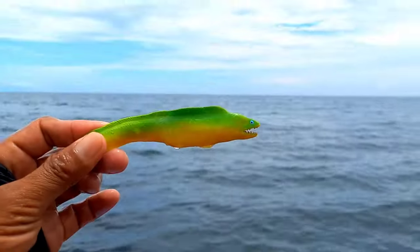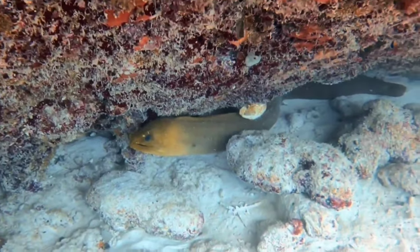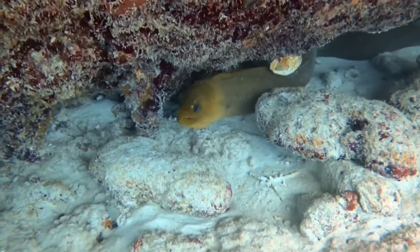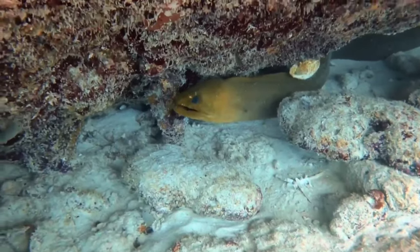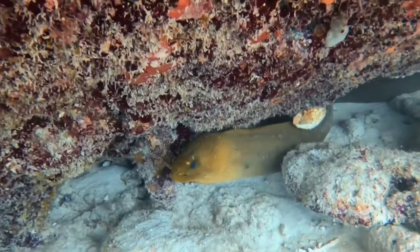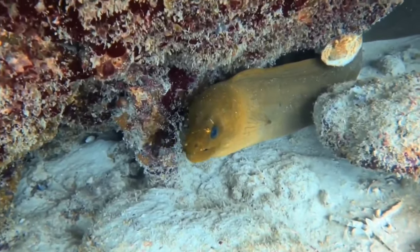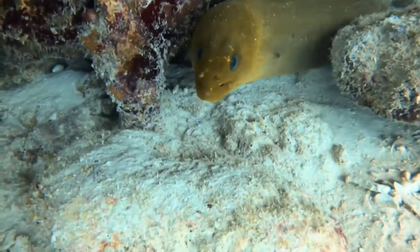This is a moray eel. The most surprising thing is that moray eels apparently have 2 jaws, each equipped with sets of very sharp teeth. The first jaw is located in the moray eel's mouth and the other jaw is located in the throat, which functions to break down food which then enters the digestive system.